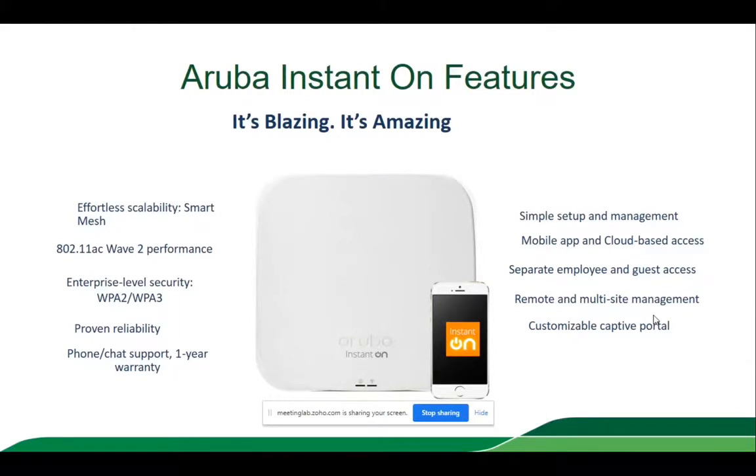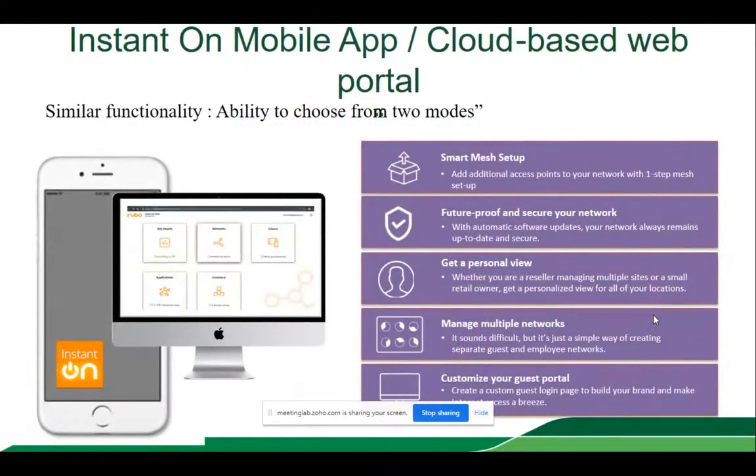We have proven reliability of Aruba inside the access points. We have telephonic support available, and we have proven technology of mesh and 802.11ac Wave 2 performance as well. So all these things inside one small box. Okay, so this is one thing which is known as, it's blazing, it's amazing. Okay, so this one covers the Instant On mobile app, and what we have inside the portal.